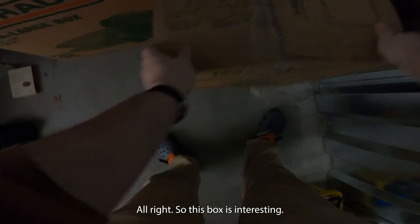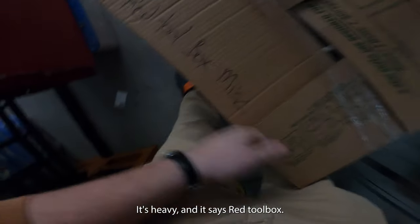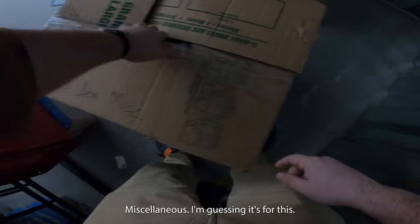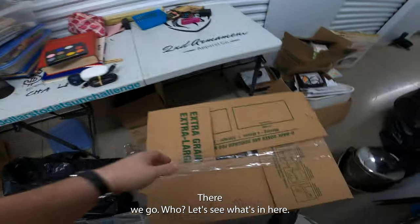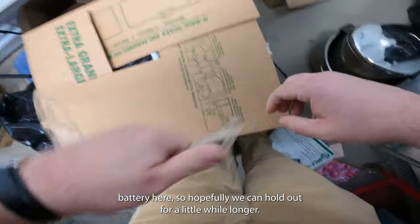All right, so this box is interesting. It's heavy and it says Red Toolbox Miscellaneous. I'm guessing it's for this. Let's get it out in the light and see what's going on with it. If we can, I might just have to push it. There we go. Whew. Let's see what's in here. We're running out of battery here, so hopefully we can hold out for a little while longer.